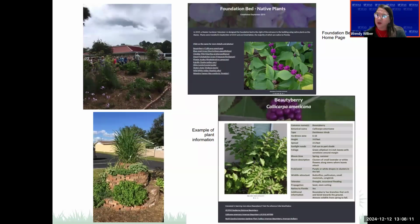Lauren, hi there. Who maintains the website? Is it a master gardener, or is it county staff, or who does that for you? So the previous agent, Julie McConnell, when she was in this position, started the website, and then that's been added to and maintained by the current master gardener volunteers that we have here. Okay, awesome. Thank you so much.